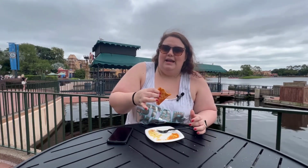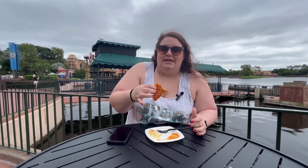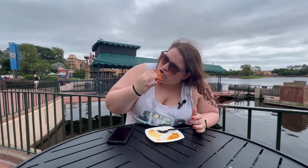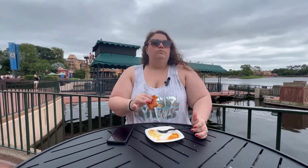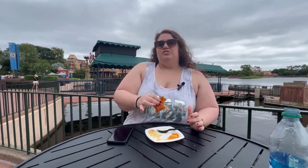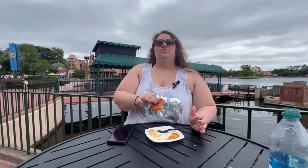Honest to God. Again, I repeat, 17 out of 5. Come get this. I wouldn't go quite as high as you because I'm not a big fan of corn tortillas, but other than that, it's really good. This is going to get best of the fest for me. It's going to go on that list.